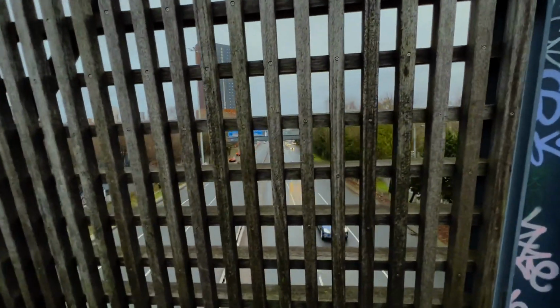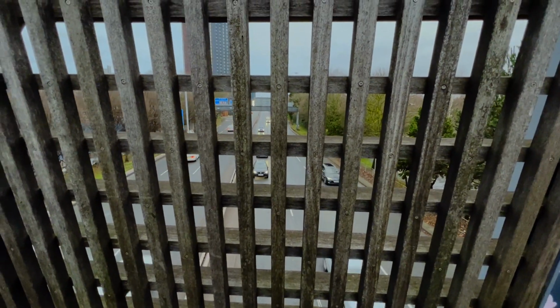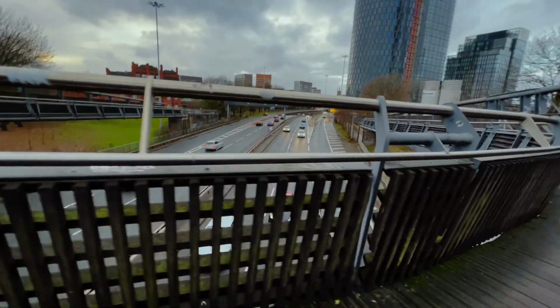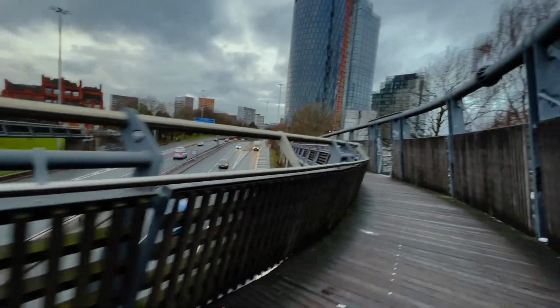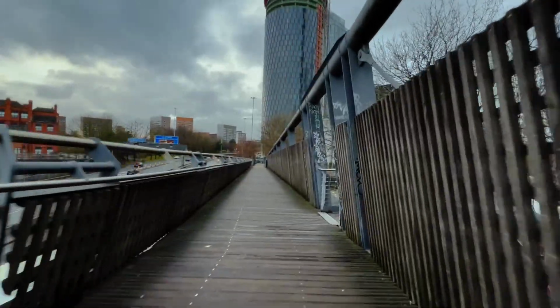Can you see? That's why I don't like it. Just a tiny bit of wood with a hole in it separating you from death down below. And even less of a barricade that side. It's horrible. Oh, thank God for that. Down we go.